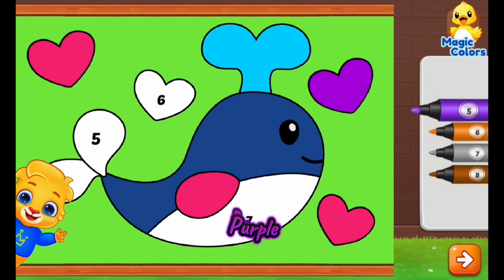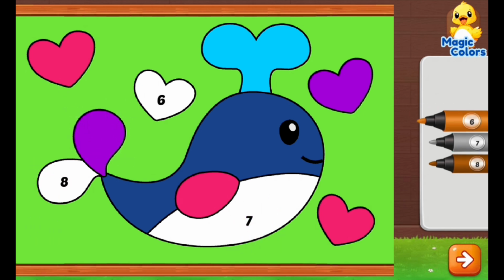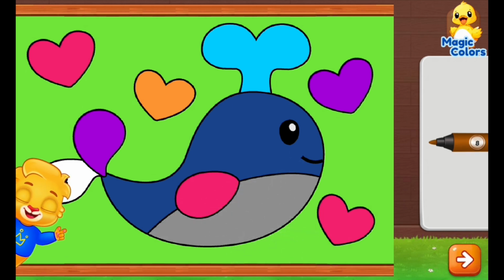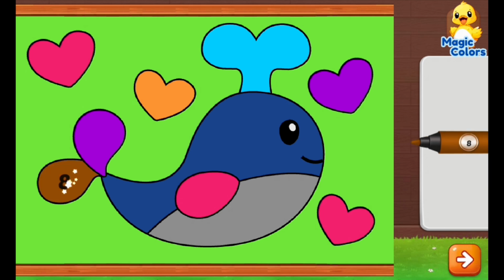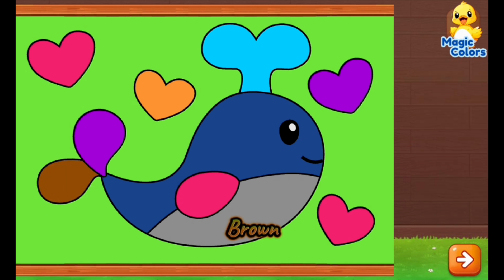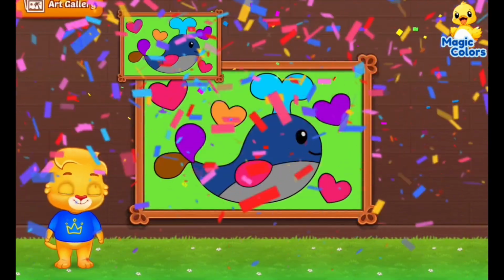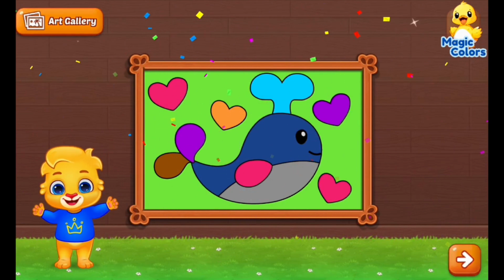Purple. Six. Orange. Seven. That was awesome. Gray. Eight. Brown. Amazing!